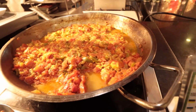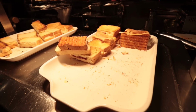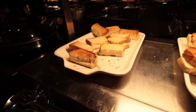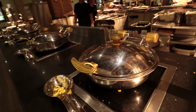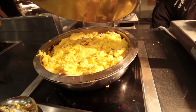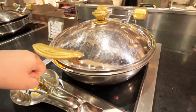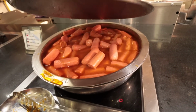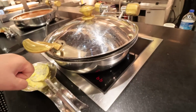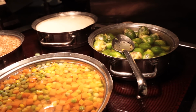And then around here we've got eggs and things, so this is like an eggs with vegetables mix, toasties, sausage toasties, cheese toasties, and then a selection of eggs in these as well. Oh, that looks quite nice. Scrambled egg with sausage, sausages with sauce, scrambled egg with milk. Brussels sprouts for breakfast, anyone?